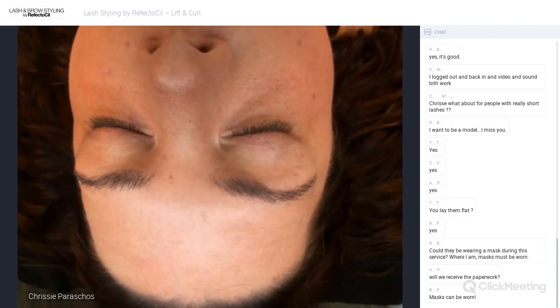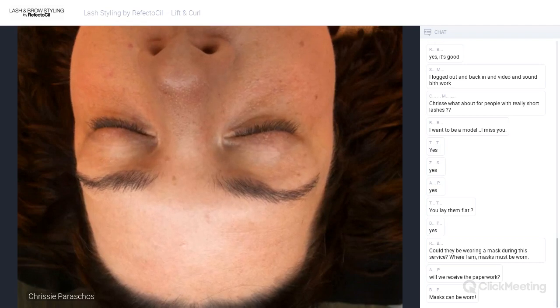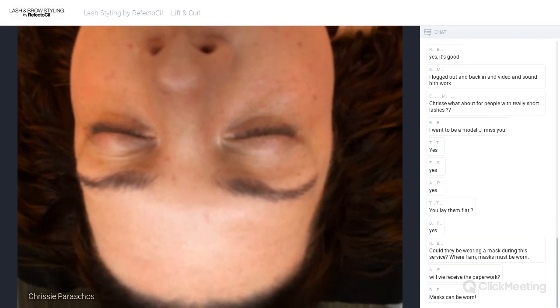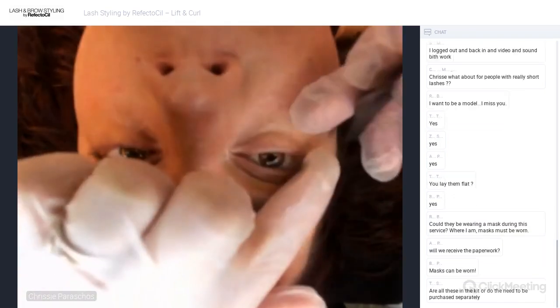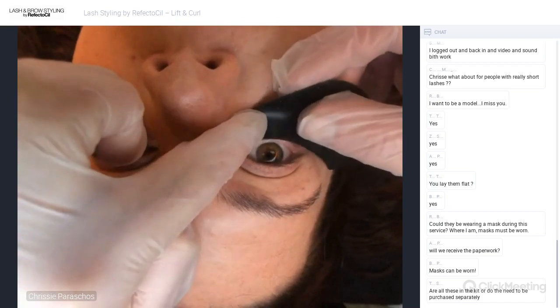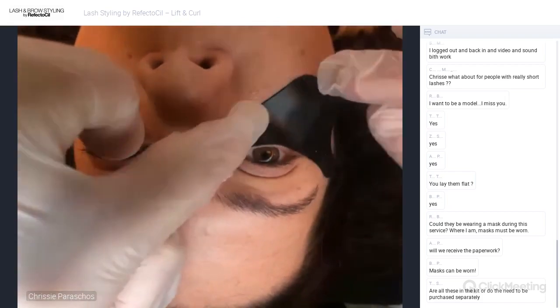Now, what we want to do as our next step, now that we've done prep, is we want to isolate those bottom lashes. Very, very important because you don't want them rolling upwards and lifting them, and then they are poking into the eye, and it does not look aesthetically pretty. So I'm going to get Shannon to open up her eyes. Okay, I'm going to take it and place it on top of the bottom lashes.